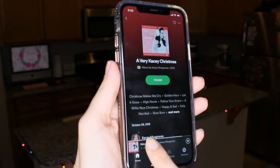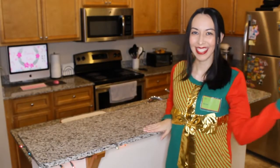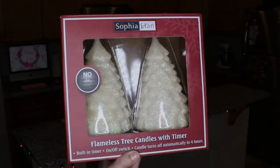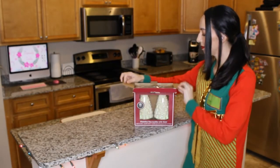Whenever I do any Christmas decorating, I put on some festive music. Casey Musgraves has a fantastic Christmas album that I play on repeat all season long. This first Christmas decoration was a gift from my grandma last year. They are flameless tree candles that are so cute and glittery.